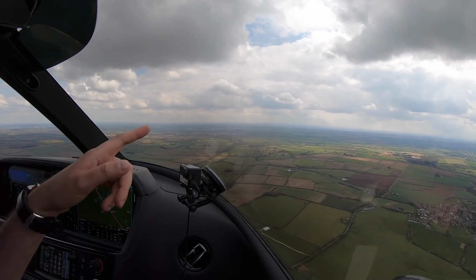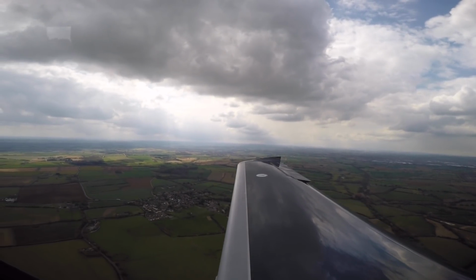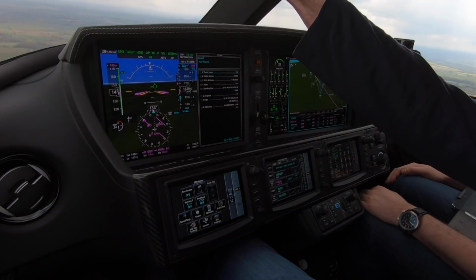There you go, got the parachutists here. Yep, visual 3 there, 4. Can't really do much more, can we? One guy here. Yeah, let's go left then.